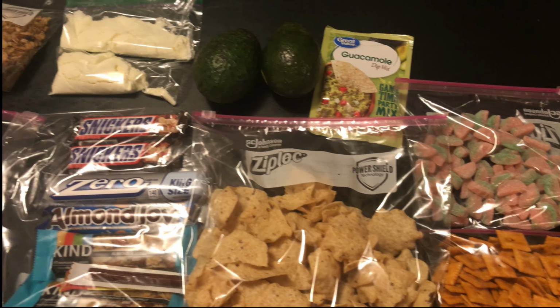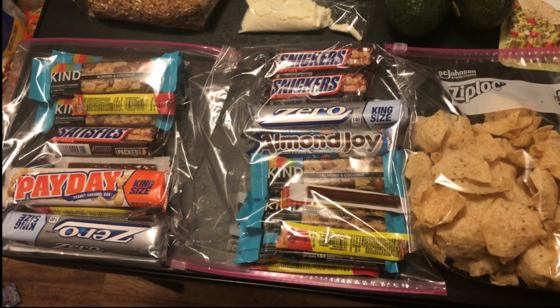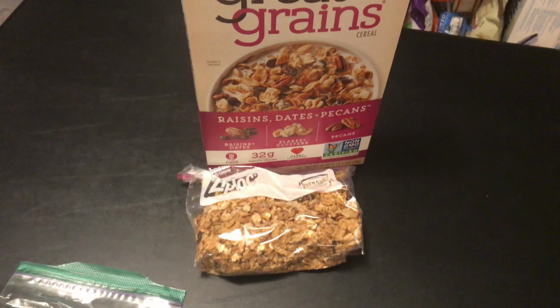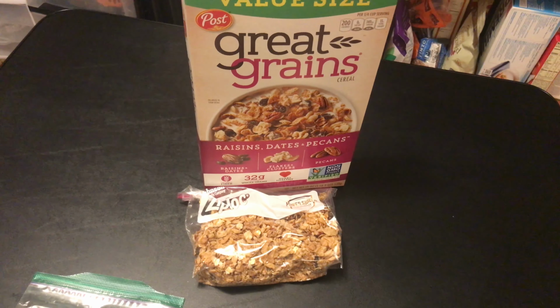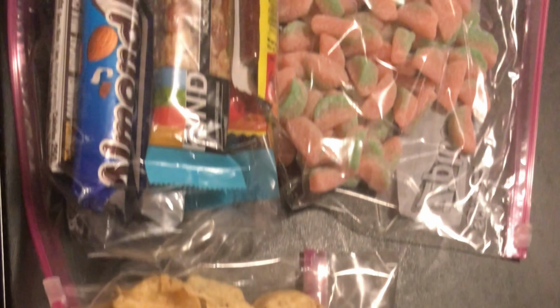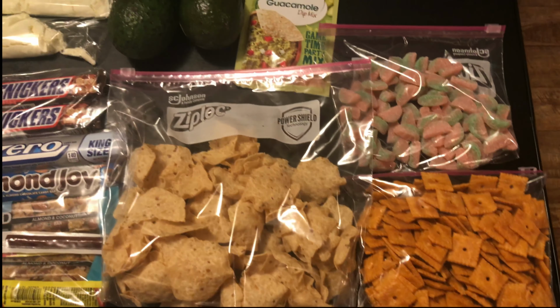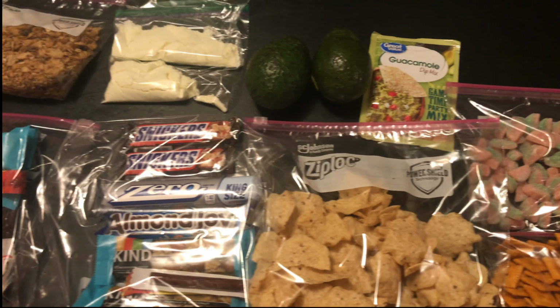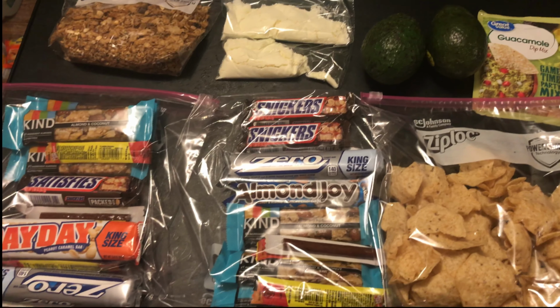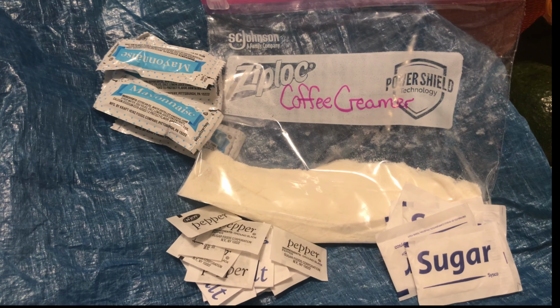We're taking some snacks and extras as well to allow us to mix it up. We probably have way too many, but part of the goal here is to experiment and see what works. So we have cereal and powdered milk, tortilla chips, a couple fresh avocados and guacamole seasoning, some Sour Patch Kids, Cheez-Its, and candy bars. We're also taking some mayonnaise packets and salt and pepper.